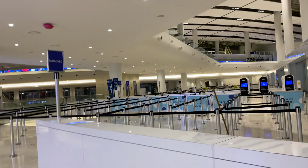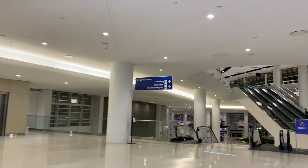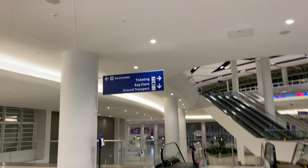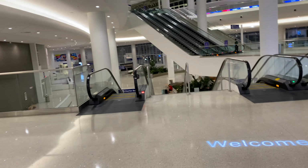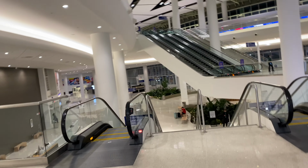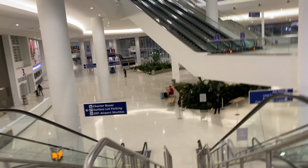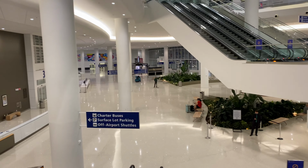pre-TSA. So this is one of the places where you can sign up for TSA. So baggage claim right here. Okay, you can take the elevator, or I will take the stairs. You can even walk down the escalator. You can use the escalator. I just walk down the stairs.